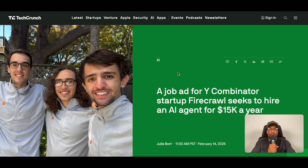A job ad for Y Combinator startup Firecrawl seeks to hire an AI agent for $15,000 a year.